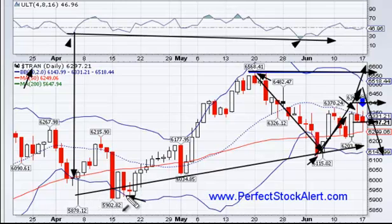There's no hammer candlestick formation on the bottom here. You have a sell signal here in this previous low. All these things tell you the price is going to break down and come below this level anyway.